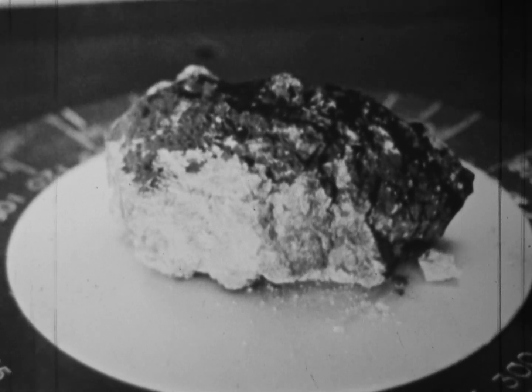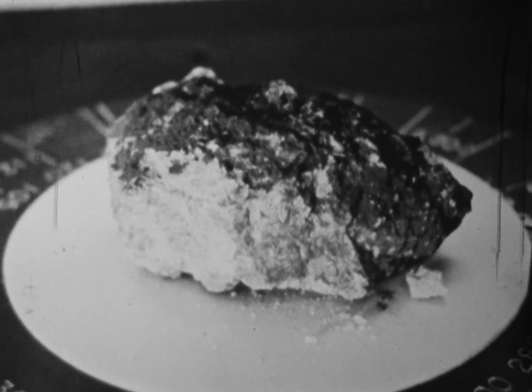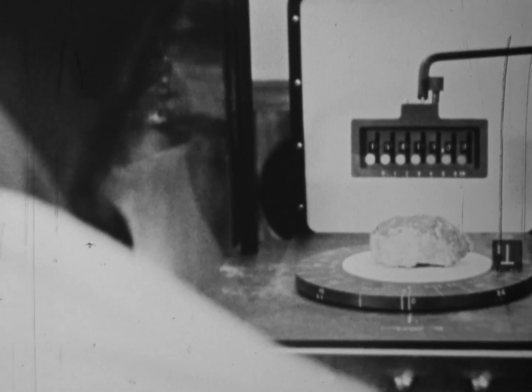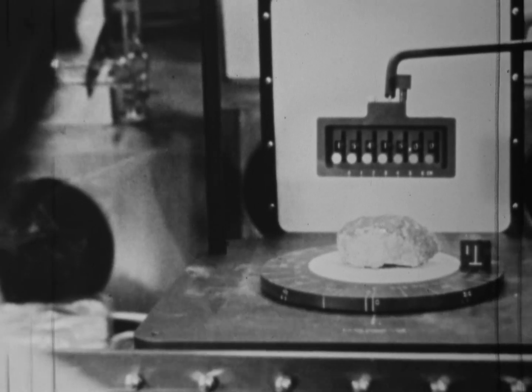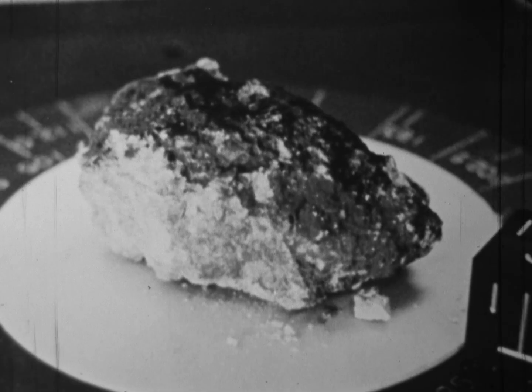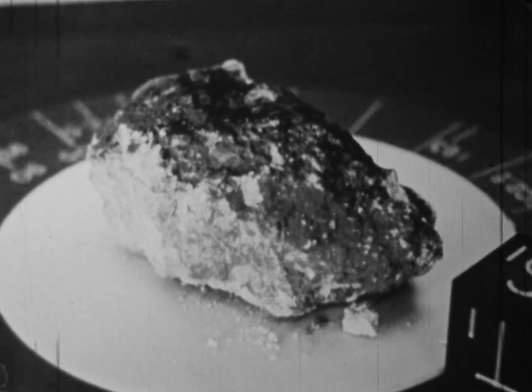Was the early lunar crust molten? Why differences in color and density between the highlands and lowlands? Nicknamed the Genesis Rock, it stands as a major clue in unraveling the formative processes of the moon, the earth, and the planets.